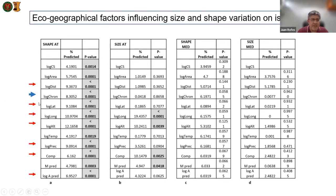So those marked in red and blue are the ones that have more statistical significance, meaning that, for example, the distance to the continent, chronology, latitude, and those have a more active role in shaping the mandibles than the area of the islands, for example. Most of them in the case of shape, and just 4 of them in the case of size. Okay, for the Mediterranean, we didn't have enough samples to produce satisfactory results.